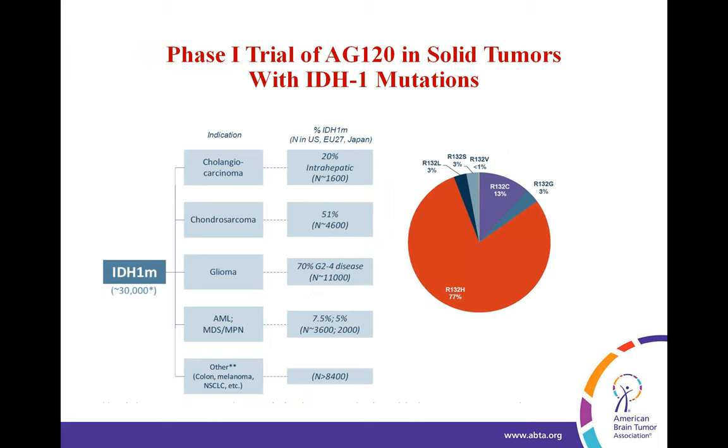And there are drugs now, such as this one, AG-120, that is in progress, trying to target these tumors with these IDH mutations. There are also clinical trials of vaccines against IDH mutations that are ongoing. So this is an area of tremendous excitement, and hopefully these drugs or these vaccines will be helpful.